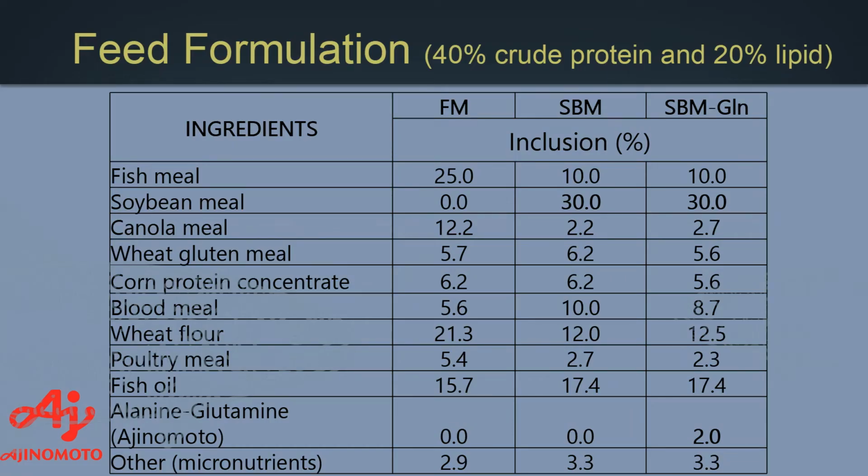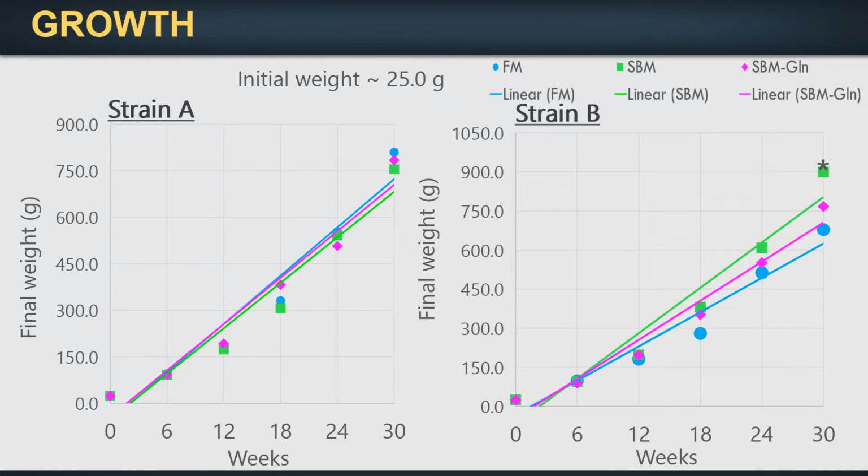For the typical feed formulation, we used 30% soybean meal, and then we used 2% alanyl-glutamine, which came from Ajinomoto. We fed these animals for 30 weeks, and you can see the growth data. Strain A is not very resistant to the enteritis. Strain B is more resistant to the enteritis, especially the soybean-induced enteritis.